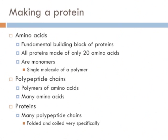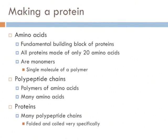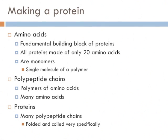These form into polypeptide chains. Remember, these are like the words. And polypeptide chains are polymers of amino acids. They're just groups of amino acids that are connected together in a chain. And it has many, many amino acids. And just like polypeptide chains are many amino acids, proteins are many polypeptide chains that are combined together, and they fold and coil in very specific ways. And we'll see that in the next few slides.